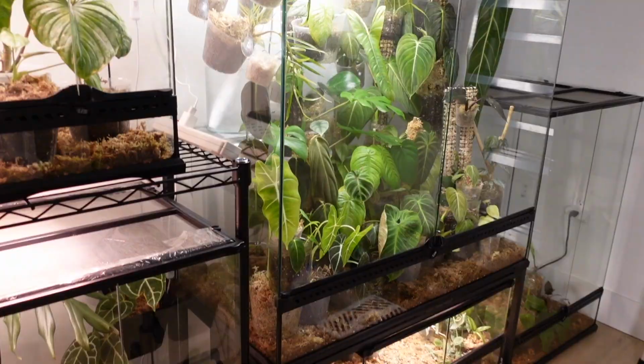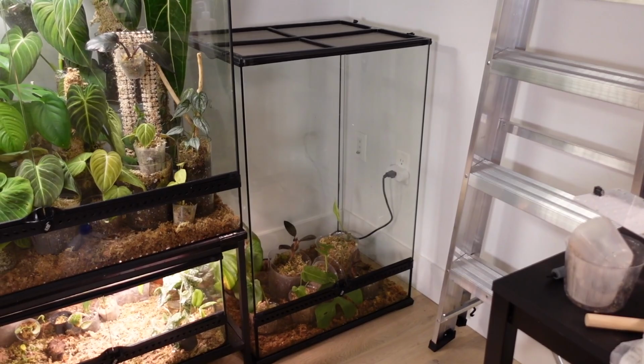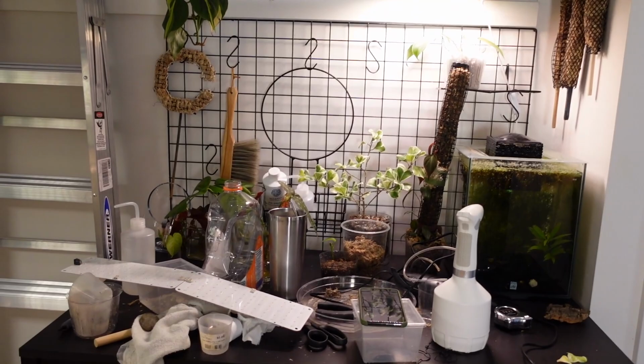Plants are, for the most part, in. It's just that corner that hasn't really been touched yet because I'm gonna have to pull that out when the shelf arrives. We just have a lot of mess and clutter that I need to get cleaned up.